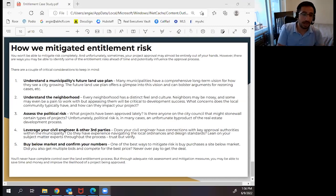Another common one is political risk: finding out what projects have not been approved and what have been approved. Having good relationships with people in the city, as well as having a great architect and civil engineer who has done projects before in that area, is super crucial. And they'll be able to tell you what we've got to see.